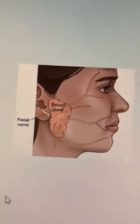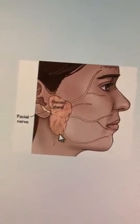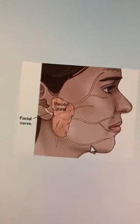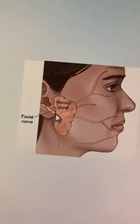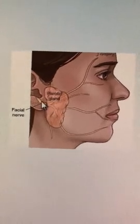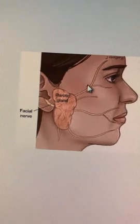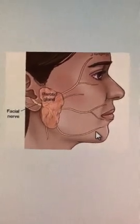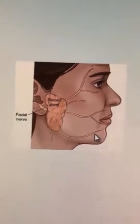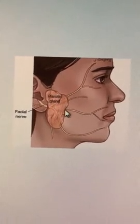This is the parotid gland over here, as you can see, and there is a nerve that it is situated on called the facial nerve. The facial nerve exits the skull under the ear and then pierces and runs through the parotid gland, supplying the eye, the upper face, and the lower face with movement. So it's very important doing parotid gland surgery to preserve that nerve function.